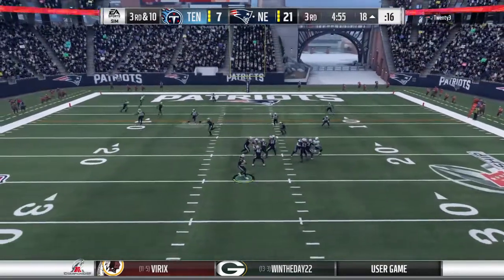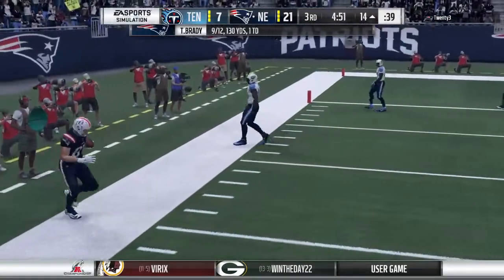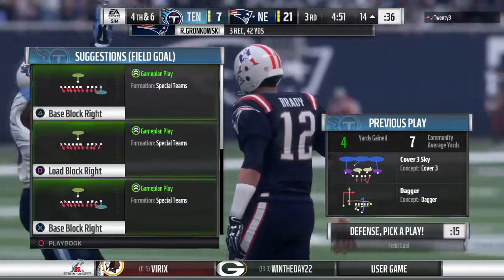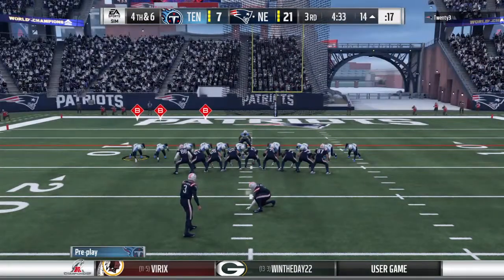Brady going to throw. And able to get this down inside the 15, either the 13 or 14 before he's out of bounds. They get only 4 that time as that leads us to a 4th down. So on 4th down, Brady will yield to Gostkowski for the field goal try.